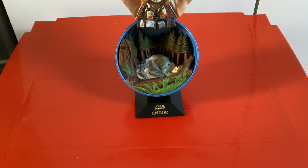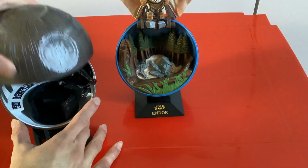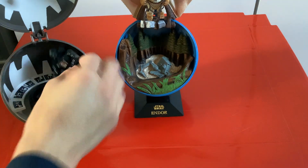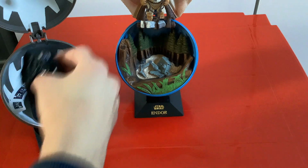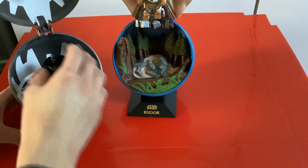But if we compare it to the other ones, yep, that is the Complete Galaxy Endor with Ewok. A really fantastic set, definitely recommend it. If we go to Darth Vader, as you can see, we've already got a bit of an issue here. Darth Vader does not stay in. Apart from that, though, they are both really good. Though, of course, the Ewok does a bit more than the Death Star.